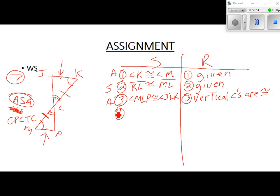Yes. Well, that's true, but we still have to prove them, right? So our next step, and you have to put this step in here: name the top triangle for me. JLK. Does it matter how you name the first triangle? No, what matters is that you match them up correctly.